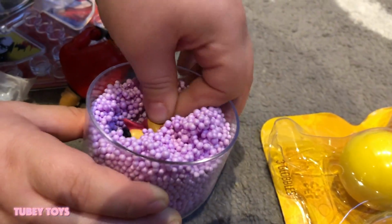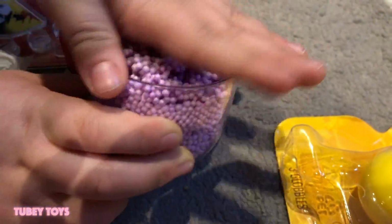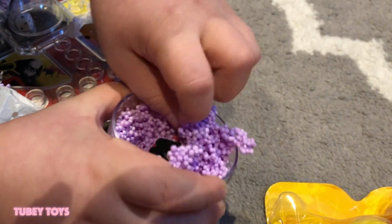But for now, let's play with it. I'm thinking, and now we cover it up, and let's pretend I'm just opening it again, and it's out of the plastic, and it's the birds.